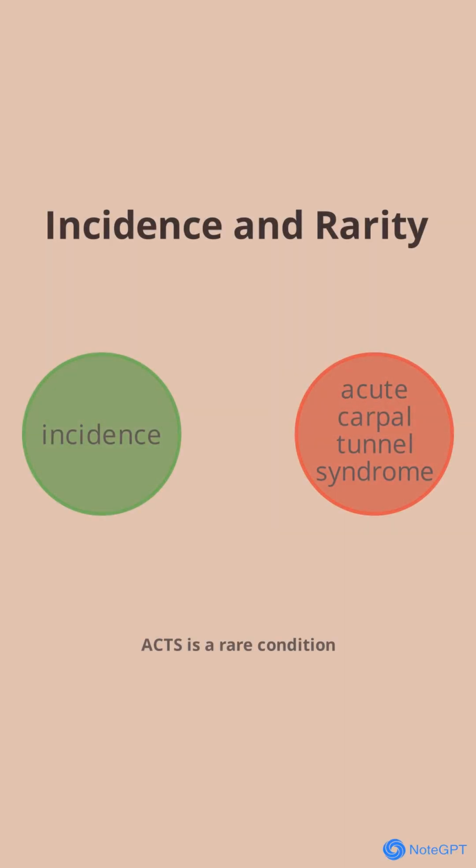ACTS is a rare condition, with an estimated incidence of just 1.4 new cases per 100,000 people per year in the studied population. This rarity makes it challenging to study and highlights the importance of case series and literature reviews. The British Orthopaedic Association reported a much higher incidence for all CTS cases, emphasizing that acute presentations are uncommon. More research is needed to better understand the true incidence and risk factors for ACTS.